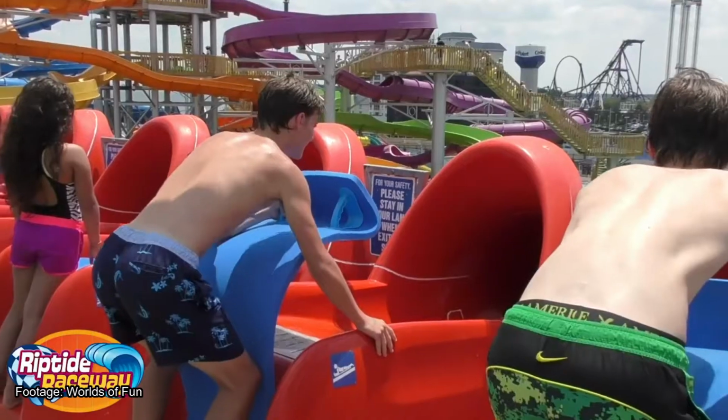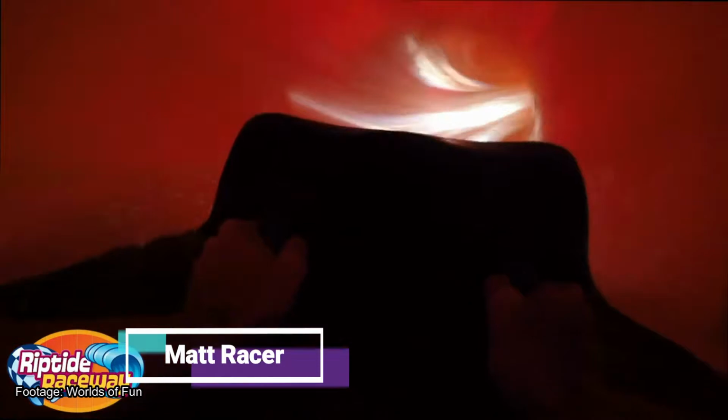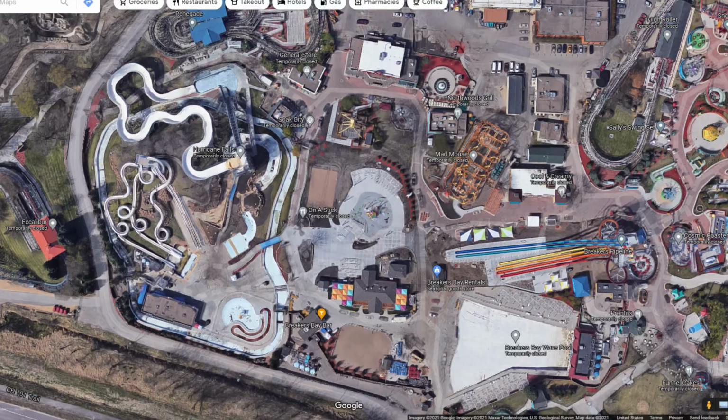It's going to be a water park expansion. Yay. I gave Michigan's Adventure a mat racer, so I'm going to give Valleyfair a mat racer as well. It's not going to be a huge mat racer, of course, because I'm still trying to figure out where I'm going to put this thing, because Valleyfair's water park is extremely landlocked.